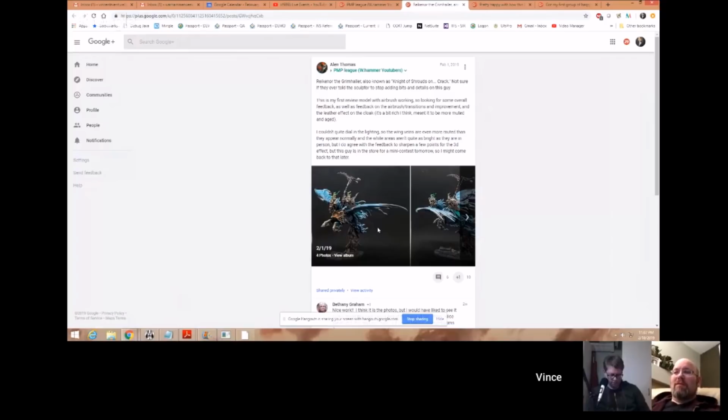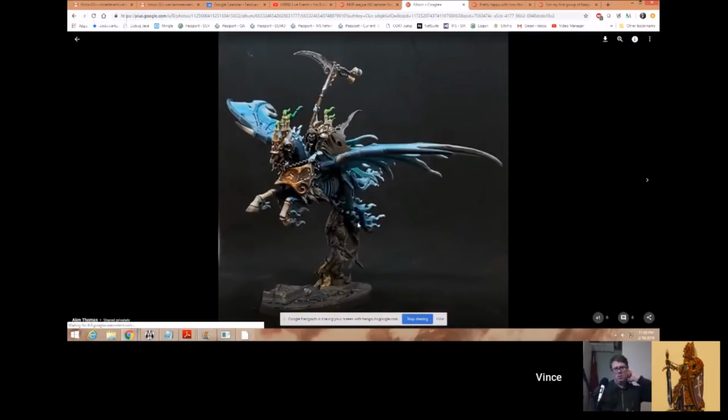So he had said he's looking for some overall feedback, as well as feedback on the airbrush transitions and the leather effect on the cloak. He couldn't quite dial in the lighting, so the wing veins are even more muted than they appear normally, and the white areas aren't quite as bright as they are in person. Okay, cool. Yeah, picture taking can sometimes, it's the worst.